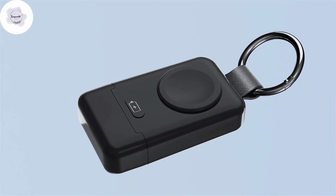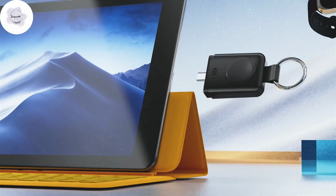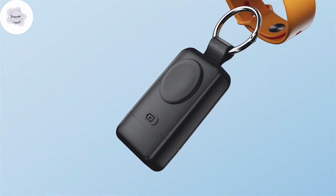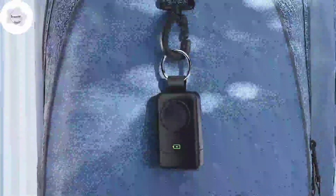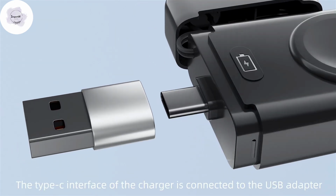Wireless charger. Charge your Apple Watch anywhere with the Auto Portable wireless charger. This 1400 mAh keychain power bank is compact, magnetic and compatible with all Apple Watch series, including the Ultra, perfect for on-the-go convenience, never run out of power again.